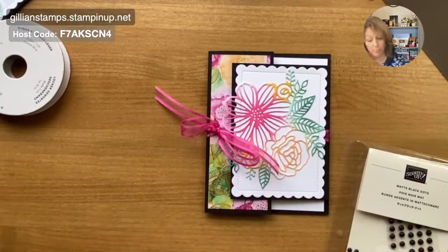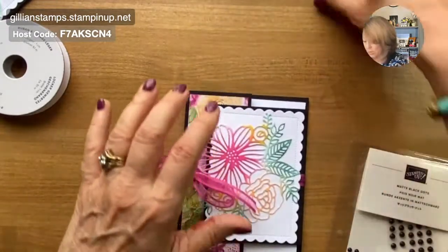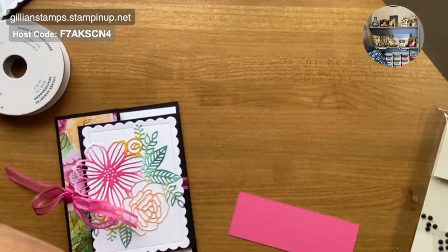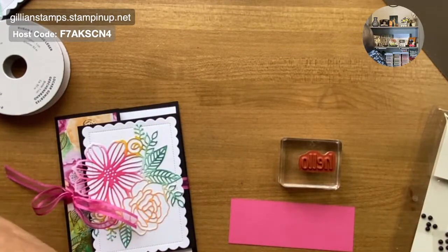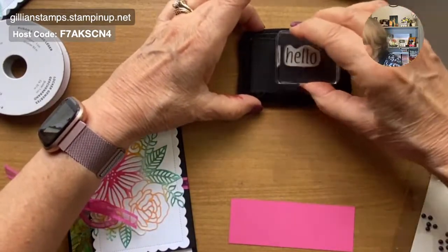And then the sentiment is going to go on with, I have a little strip. I did have a little strip. Oh. With this hello stamp that's from the stamp set. And I'll just do that real quick.